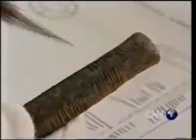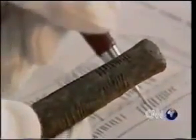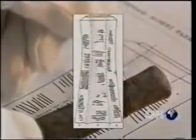What sets the bone apart from the other fossils and fragments found at Ishango are its markings, groups of notches arranged in 3 distinct columns. They are very, very well organized. They are not made at random. You can make notches at random just to count how many animals you have killed today or something like that, but it's rather well organized.